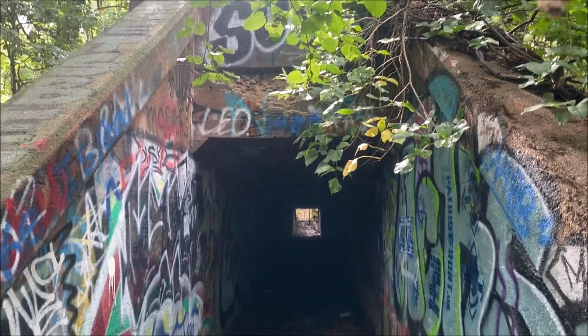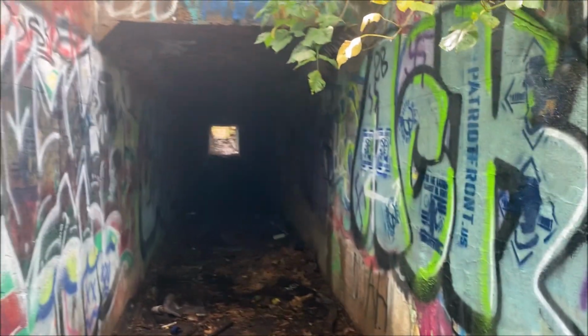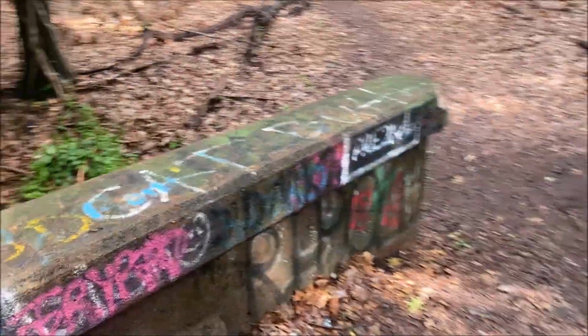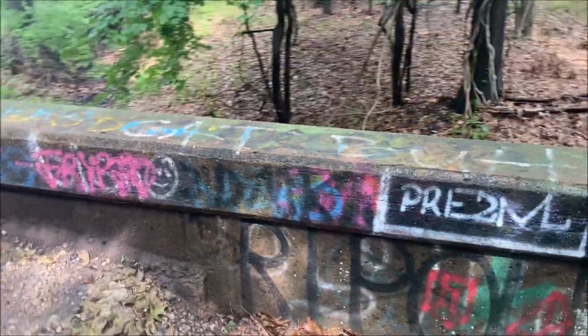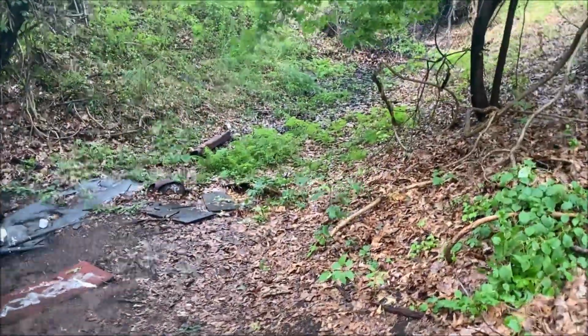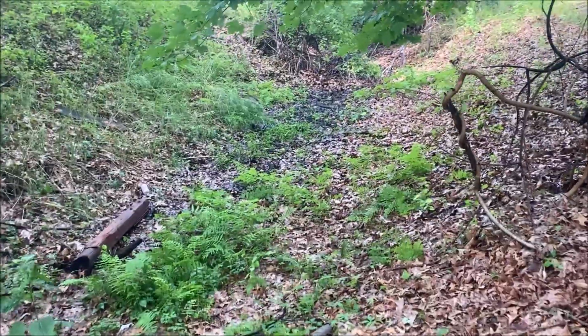Though I just realized I did forget my flashlight, which is kind of annoying. Figures, but I'll go through there in a second. Did just want to show you that. That's pretty cool. This might be another tunnel here, although I think this is more of like a drainage pipe for water. It looks like it's kind of dry right now, but I assume this is probably some sort of stream or brook that filters through here.